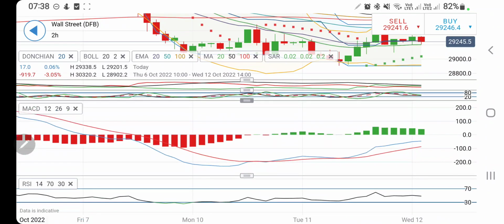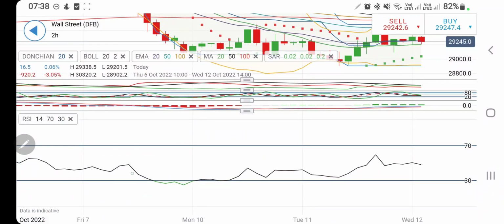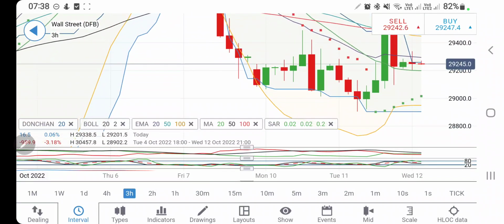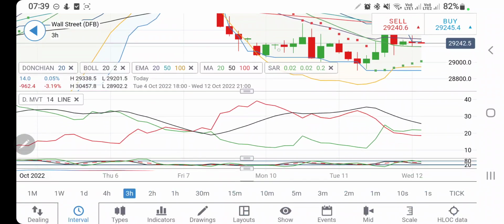Directional movement bullish. Stochastic trading comfortable. The MACD is in green, trying to converge a bit. RSI looking downwards. It is at comfortable zone. Now look at the 3-hour charts. On the 3-hour charts, certainly it is trying to create a channel. Wait for it to break past 29,200. It will call more bearishness, 29,150, 120 and then 29,100. Wait for 29,100. Below that, certainly more bearishness can be seen, and then you can expect 29,000, 28,900, 28,720, 28,500 levels.